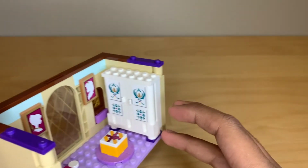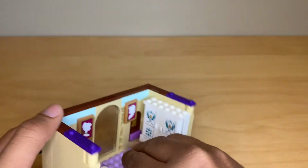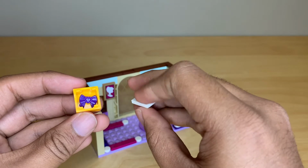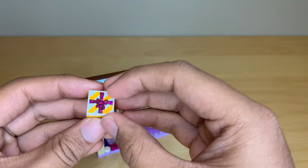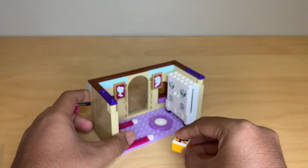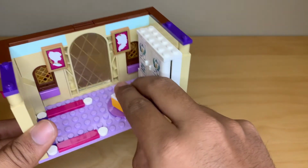And then on the other wall, you've got the wardrobe, and there's a little present right here. So if you open up the present, you can see that there's just a little hair bow in there. That's a common piece. This present is also a sticker, as you can see, because it's shiny. All of the stickers in this set are kind of shiny. That's a little rug section that you can put the present down on.